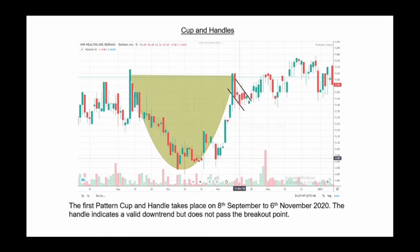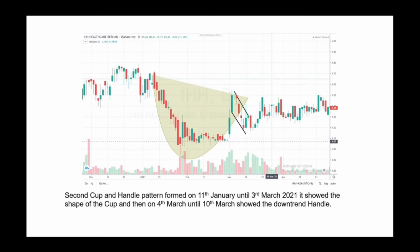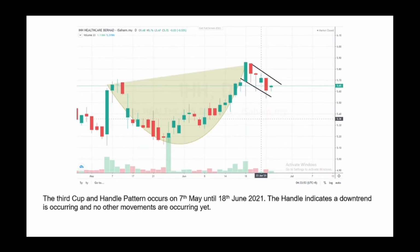And a cup and handle pattern takes place on 8 September to 6 November 2020. The handle indicates a valid downtrend but does not pass the breakout point. Second, a cup and handle pattern formed on 11 January until 3rd March 2021. It showed the shape of the cup, and then on 4th March until 10 March showed the downtrend handle. And the last cup and handle pattern occurs on 7 May until 18 June 2021. The handle indicates a downtrend is occurring and no other movements are occurring yet.